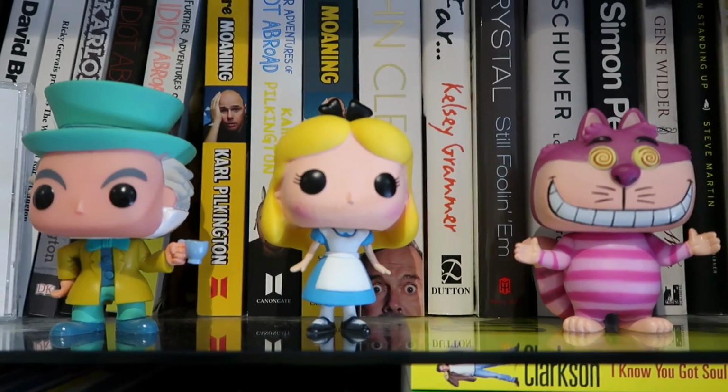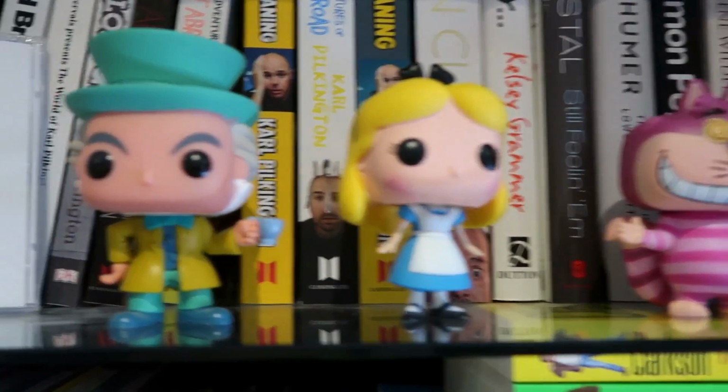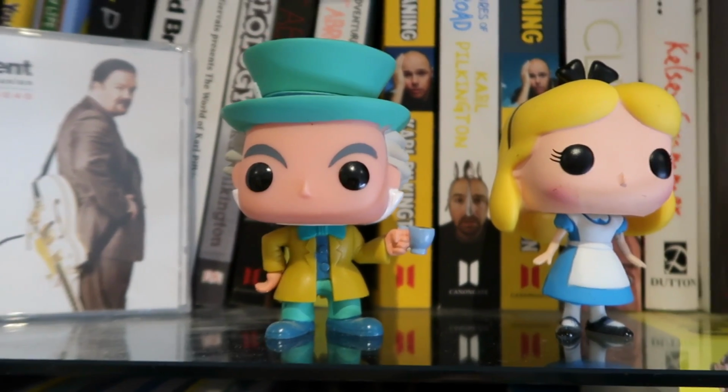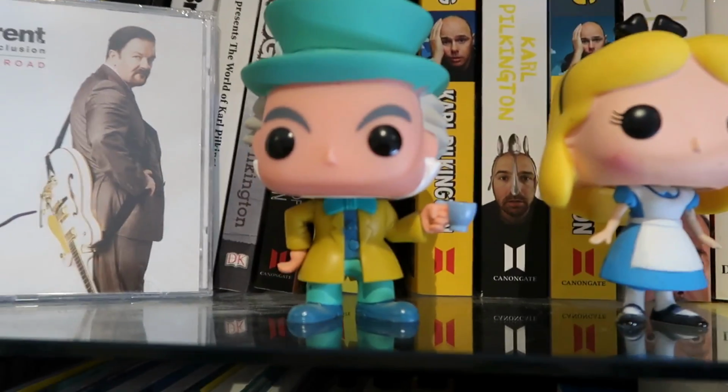I can't remember if they ever did another wave of these. I don't think they did, but they did the ones from the film. That's right, from Alice Through the Looking Glass. I was happy to just stick with my cartoon versions. Mad Hatter I think is cool. Another one that goes for bucket loads on eBay.